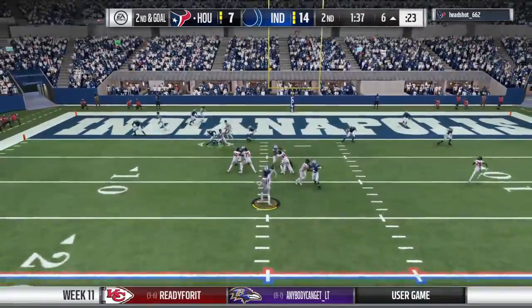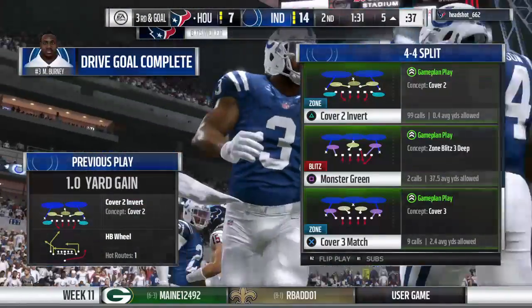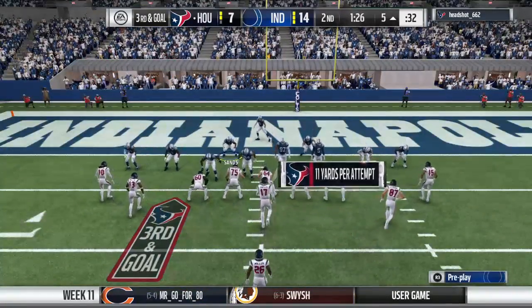Now Osweiler on second down. That is caught at the 7-yard line. That catch good for only a yard, and it'll be third down. And a really long drive here, and it goes on and on.